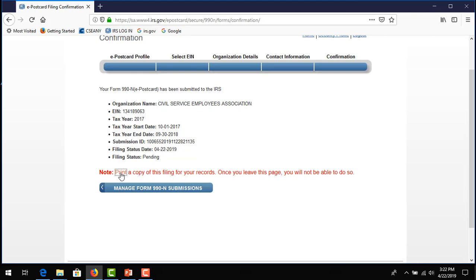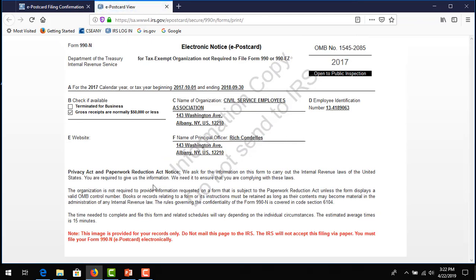First, we have a one-time option to print the copy of this filing for our records. So you can print this, and it says information copy. Do not send to IRS. Don't send it to CSEA. This is an information copy.